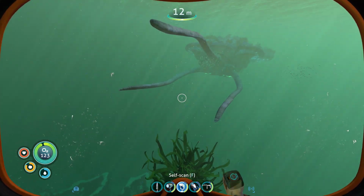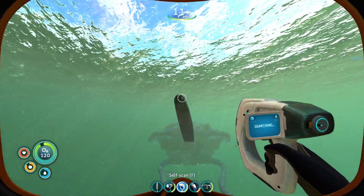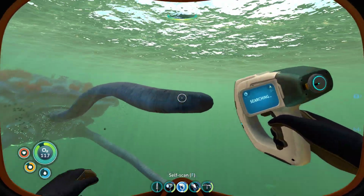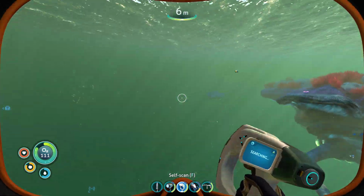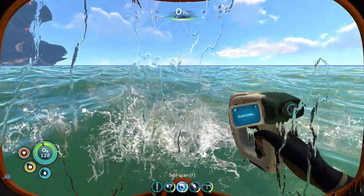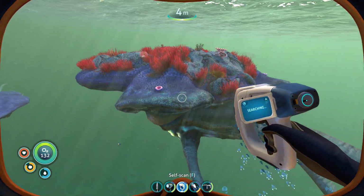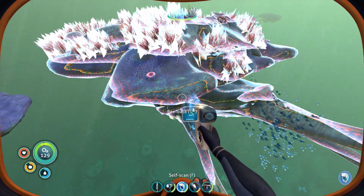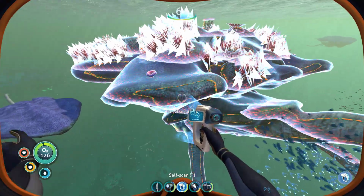Let's see if we can scan it. Approach it slowly from behind. I cannot scan it. Oh, there's another one. That might be a baby. Reefback. Oh, and there's another one over there too. Oh, I didn't get it. That baby's coming at me.